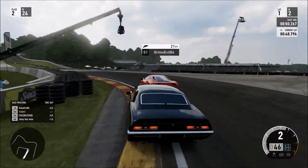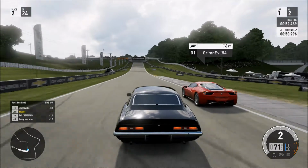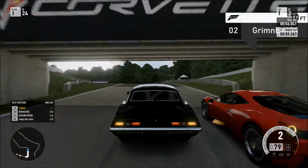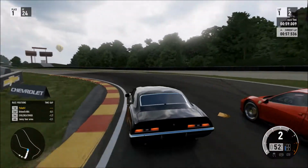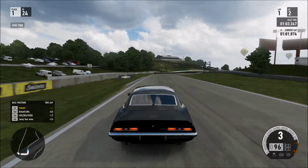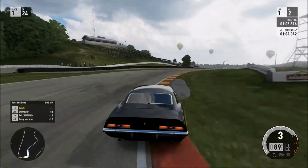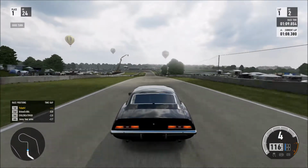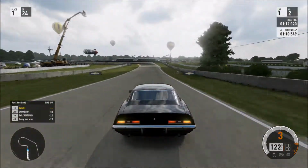Ooh. I gotta tell you, this thing is no GT car, though. That is one thing. It's hard to switch over to regular street cars after driving GT cars, because those things brake and handle like nothing else does. But there we are. We're up into first, and it's not even halfway through lap one, probably. So this is awesome. Wow, this thing drives well.